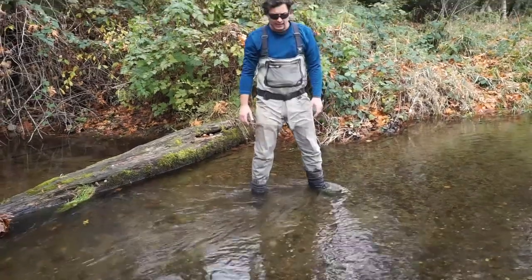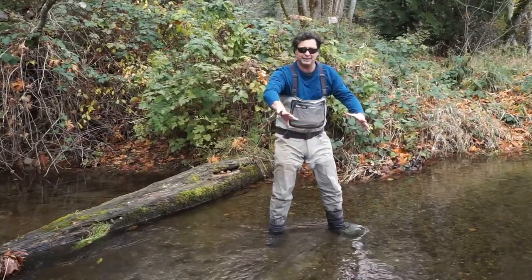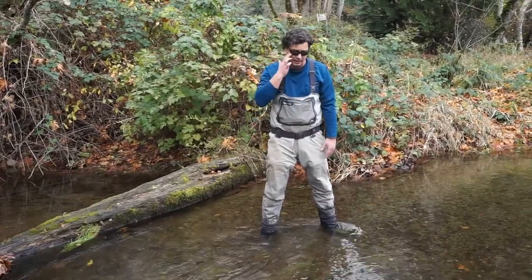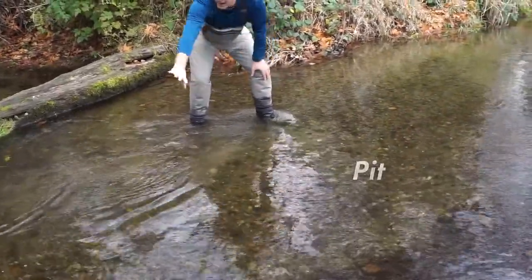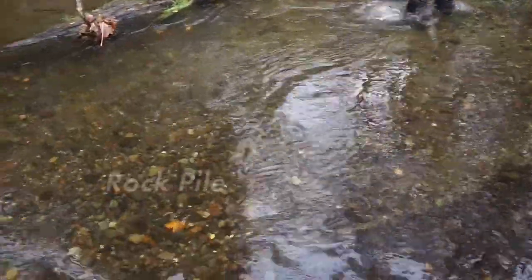What this effectively does in the river, it makes a structure that has a hole or a pit and then a pile behind it, a pile of rocks. And so right in front of me here is a fairly large salmon redd. And I know it is because there's a big hole right here, a pit, and a big pile behind it of rocks.